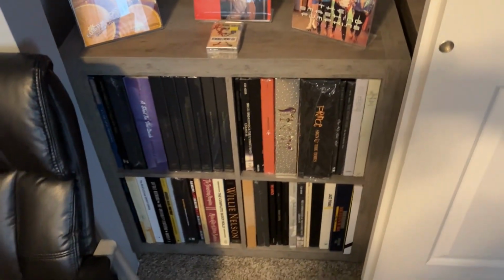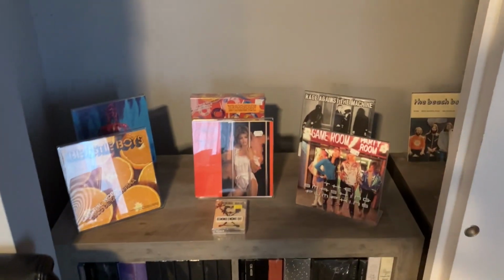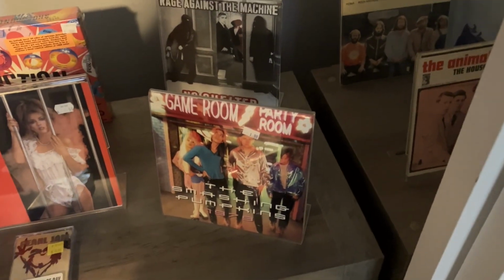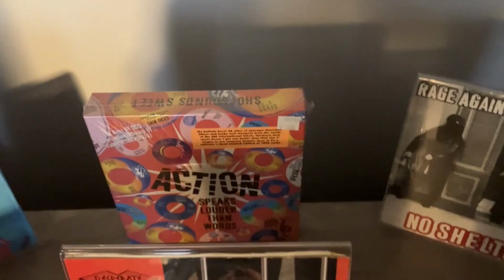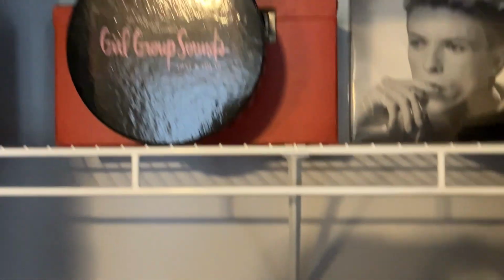So in the closet I have a couple cubes with a lot of my box sets in them. And then I have my 7-inch singles displayed on top. Some of my favorite groups, artists, the Pumpkins, Rage, the Beasties, Nirvana, a couple 7-inch box sets, my Pearl Jam cassette, just some kind of miscellaneous items up top.